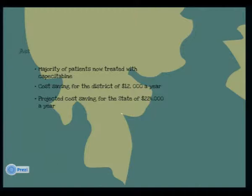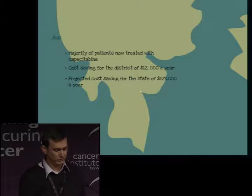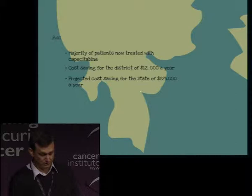We're able to project a total cost saving for the service of around $12,000 a year for the district, whilst we're reducing morbidity related to central line complications. Indeed, the service is able to demonstrate that if the majority of suitable rectal cancer patients were commenced on capecitabine instead of 5-FU across the state, it would result in a projected cost saving of $224,000 for the state of New South Wales.